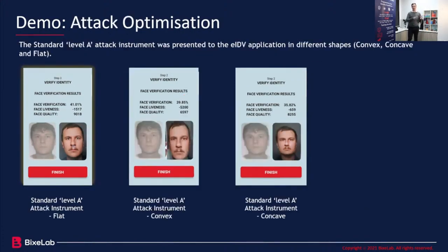So now, again, we look at these, now we have one particular instrument. Well, what if we take that instrument presented in different ways? So we have the photograph presented flat, we have it presented in a convex fashion, and then in a concave fashion as well. And that again has different impacts on the verification, on the accuracy essentially, the liveness, and the quality. And we can use this information again to have a look at the different types of things that might promote different behaviors from the system.